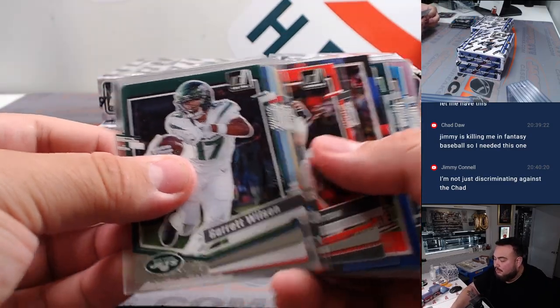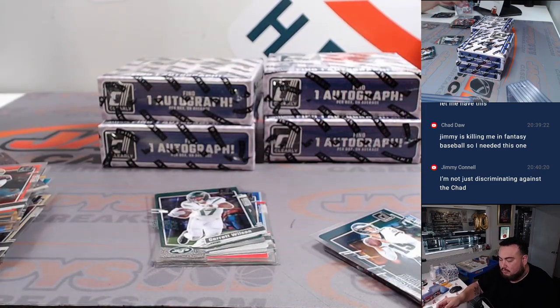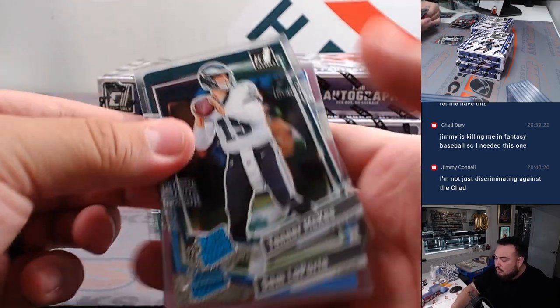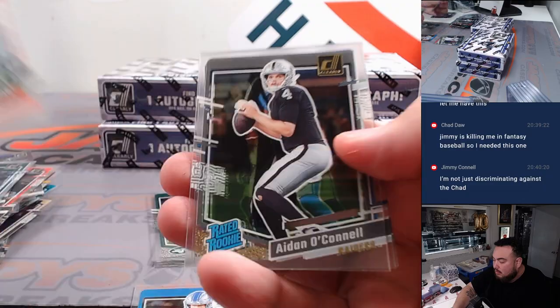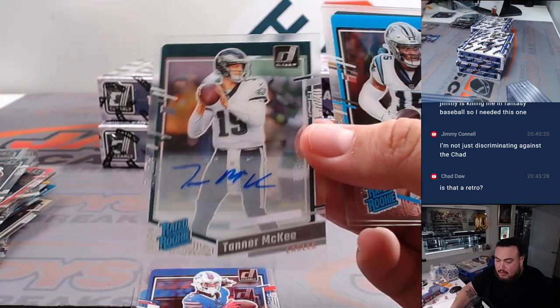Let's save this half over here because that usually has the auto. And how about a little rated rookie, CJ Stroud? Laporta. Derrick Henry to 199. James Cook. And a Tanner McKee for my Eagles. Going to Tad.